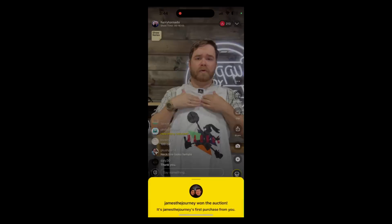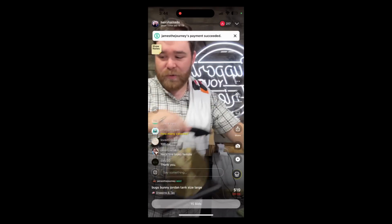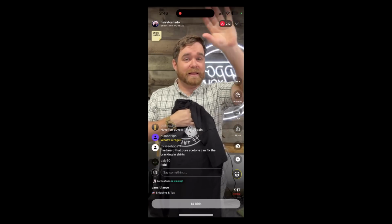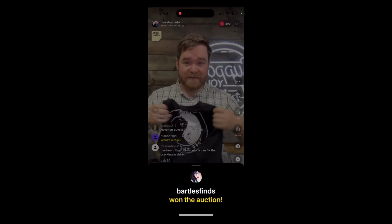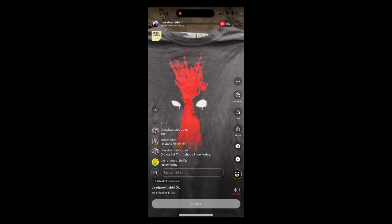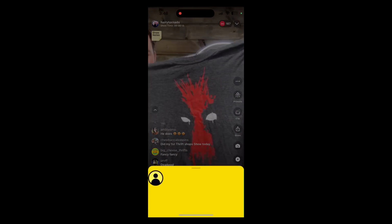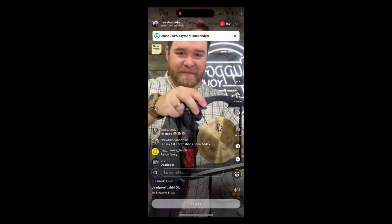This Bugs Bunny Michael Jordan tank top went great. It was like $19, I think. The first time buyer gets a gong there. And then we sold, I don't know what I was doing with my hand here. I have no idea what's going on, but Bartles Finds didn't care. She bought the Vans shirt for $17. And then the last item of the day, the Deadpool shirt, sold for $11. Again, first time buyers always get the gong.